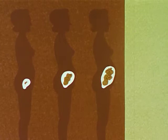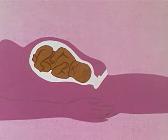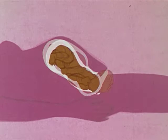1 month, 4 months, 6 months. It takes about 9 months for the human baby to be born. The mother usually goes to a hospital to have her baby. The mother's muscles push the baby out. The doctor helps bring the baby into the world.